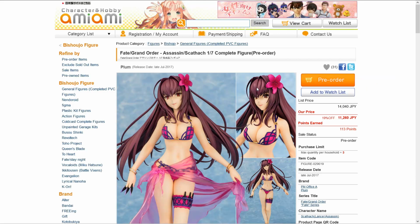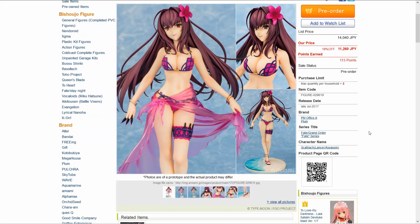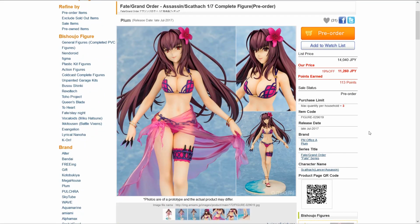And now we come to another Scathach. This is the assassin version from Fate Grand Order, 1/7 scale, by Plum once again, and she is supposed to come out in July. And at AmiAmi, she is 11,260 yen, which is pretty expensive, but not horribly expensive. So this one has been on and off my want to buy list.